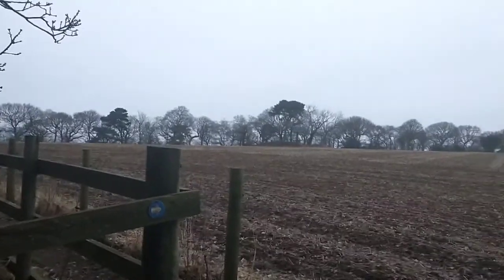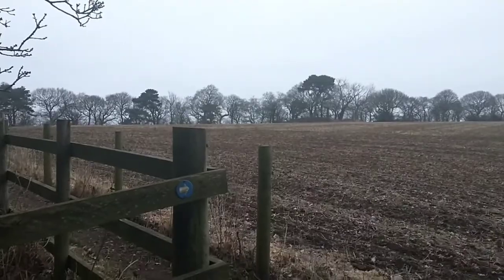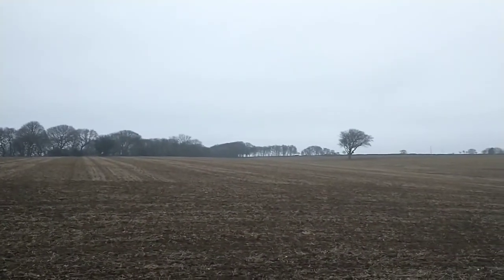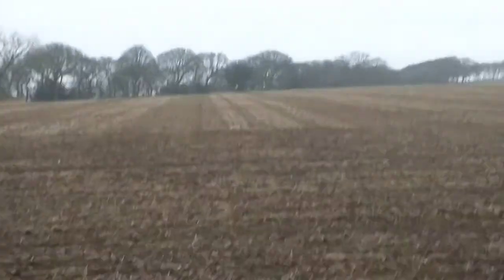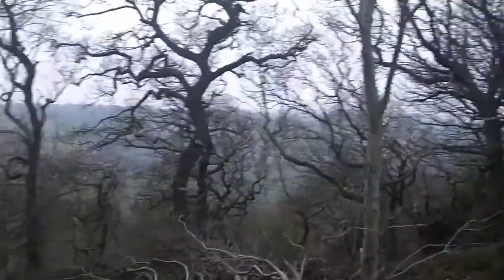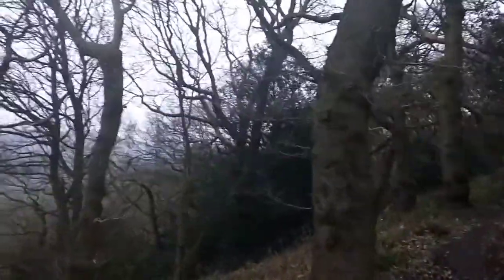It's here where you start seeing another one of those arrows pointing the way. So you get a good view of this across a field here. Still continuing along the tops here, where the path goes.